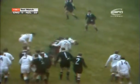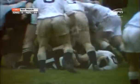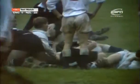Palmed by Tremaine. One of Laidlaw's unexpected muffs. This is the big Hawke's Bay man, McRae. It's the try. How do you like to be at the bottom of that lot? My goodness me. Great stuff, but the ball's obviously not coming out of there.